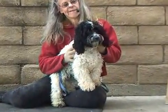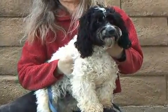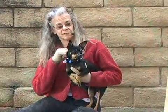Anybody want a little Cocker Spaniel? Look at this sweet guy. We're calling him Grover. He was found in Nipomo. He's adorable. His ID number is 174069.